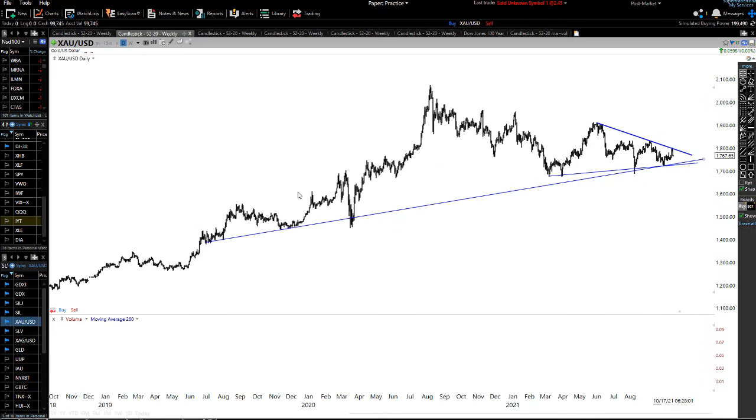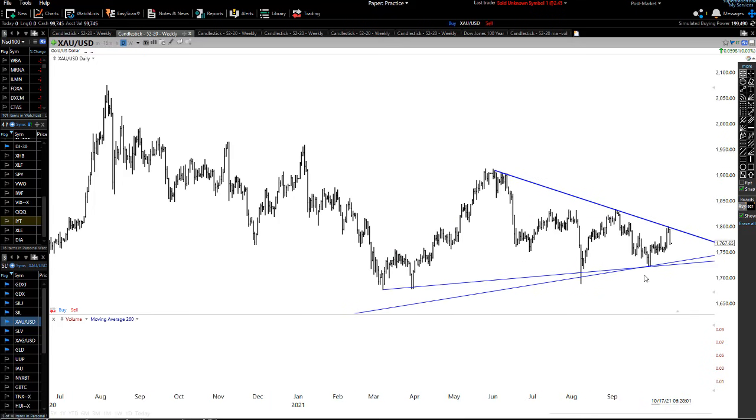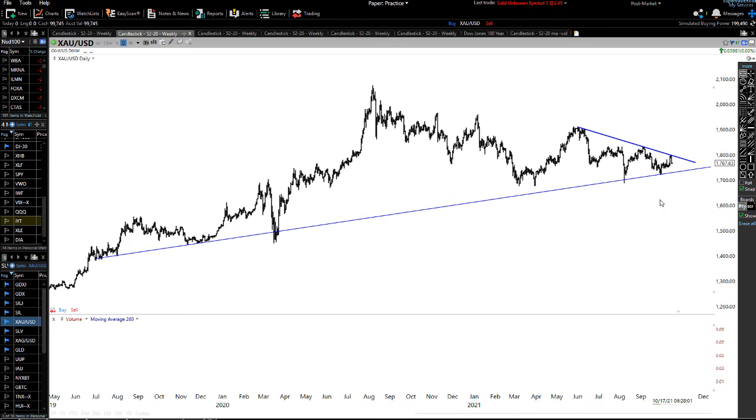Something through there, because you can see how it bounced off there. We definitely had a lot of confluence through there, and now we're getting this whole level coming through. If I take this off the screen, you can see how we got a bit of a bounce off that level, and now we're getting a bounce off that. So that actually could be something we could be looking at.